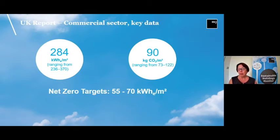We're ranging from about 236 to 370 kilowatt hours per metre squared. So that's where we're starting on our journey, an average of 284 kilowatt hours per metre squared. And what we know we've got to get to is between 55 and 70 kilowatt hours per metre squared. So that is roughly an 80% reduction in the energy use of all commercial buildings in the UK.